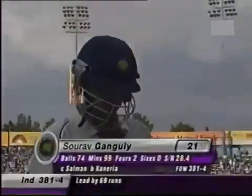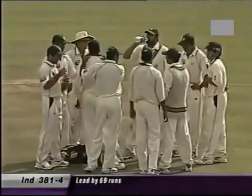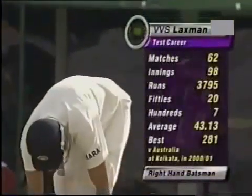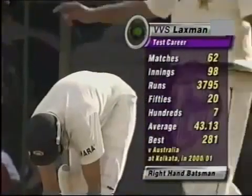Just what Pakistan wanted, a wicket early on after the tea break. The Indian captain departs. He was unusually quiet against the spinners. He goes for 21, 381 for 4. VVS Laxman comes out to the middle. Just short of 4,000 runs in the game.